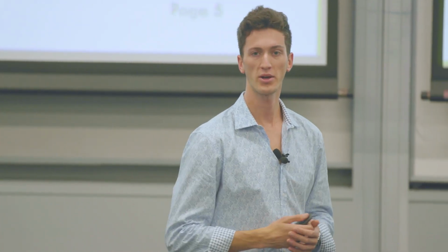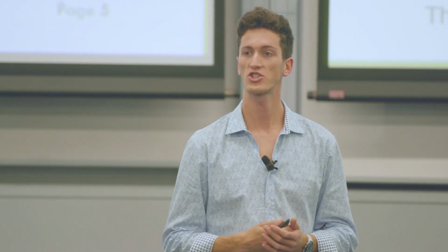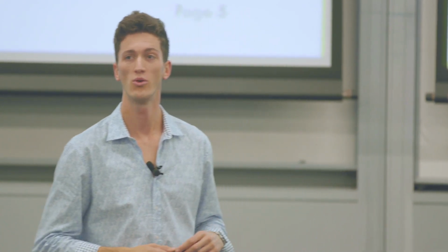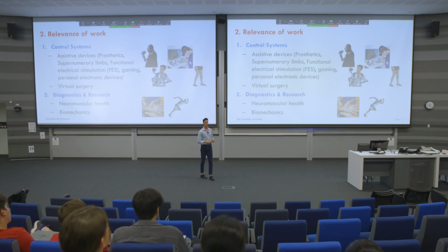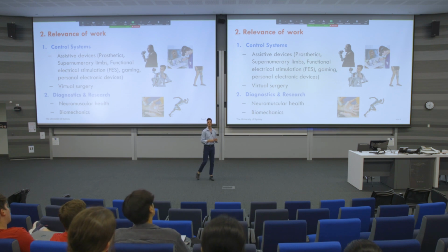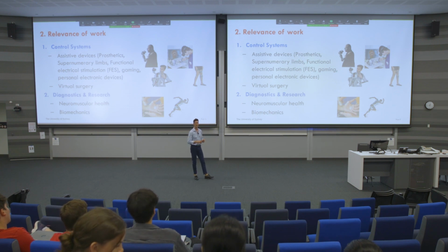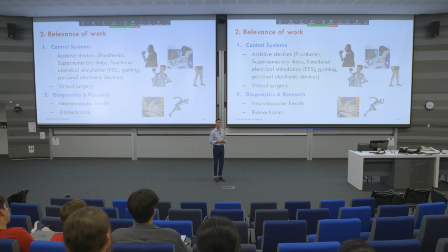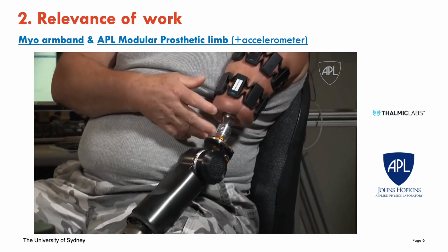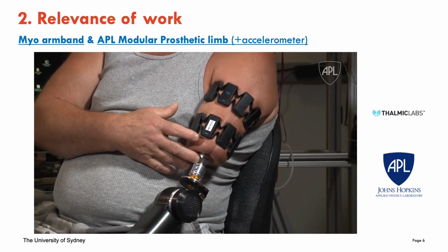Other applications are robotic surgery, and a big one is actually control of personal devices: your phone, laptop, TV, maybe even a car. This is probably the largest market for myoelectric signals, and it's a huge number of people who do have difficulties with muscle control. Of course, there's diagnostics and research as well. We can use it for clinical studies, such as gait or biomechanics, and also for testing the health of muscles from their electrical signals.